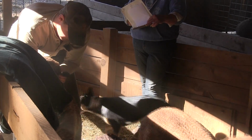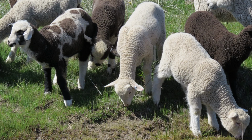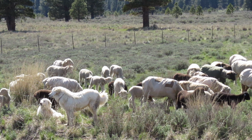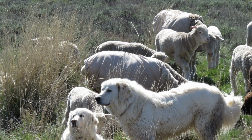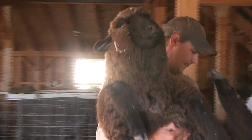So we were kind of venturing off on our own, doing our own thing. 25 is what we started out with, 25 ewes, Romney Coopworth crosses. Didn't know a thing about wool production. We basically raised lamb, so wool was a secondary byproduct, and so my operation out here is totally the opposite.